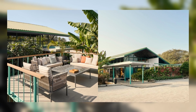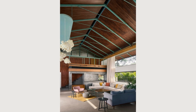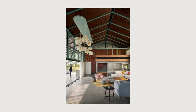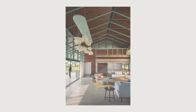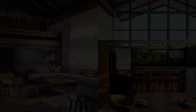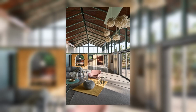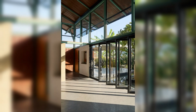As a conceptual obligation and for spatial coherence, the larger part of the material palette remains constant throughout the project. A conscious effort has been made to present the same materials in alternative ways across spaces. The dense tropical plantation forms a buffer around the property and helps in controlling the microclimate of the house.